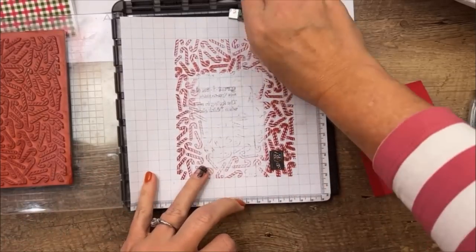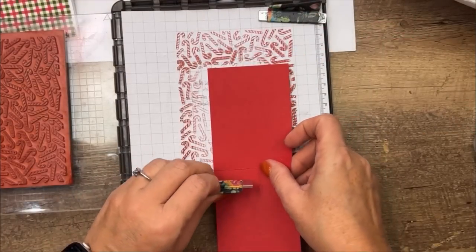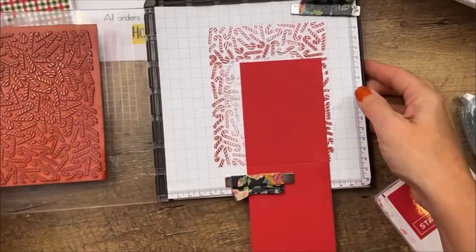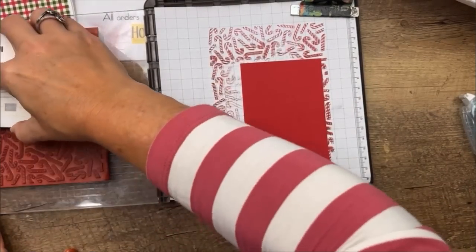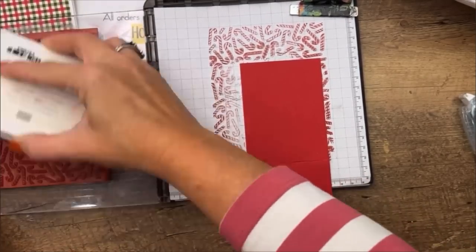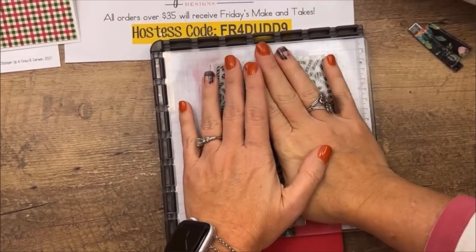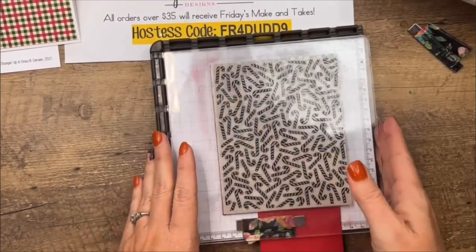You could put designer series paper on the front if you want, but I am really loving this candy cane background stamp, so that's what we're going to do. I have it on my Stamparatus. Didn't we use it last week? Still here. I'm putting the fold down here at the bottom, right at the bottom edge of where the stamp is going to stamp. And we're going to ink it up in real red. And let's move that magnet out of the way. And then you just want equal pressure. Okay, there we go.